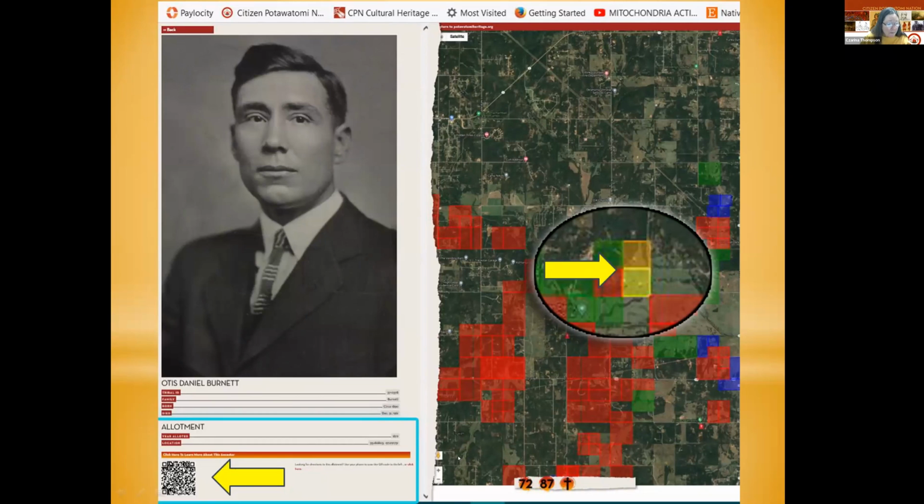But what's fun, and for a lot of people who have come into my office, they like to have an idea where their family allotment was and if they can go see it, and they want information about that if they can find it.